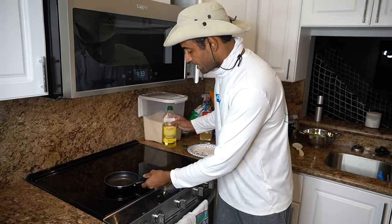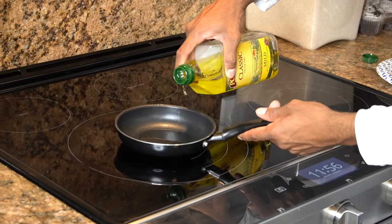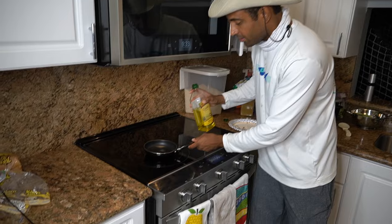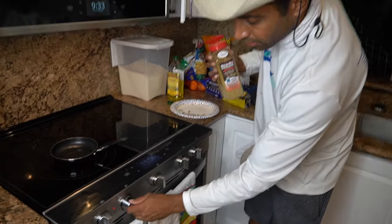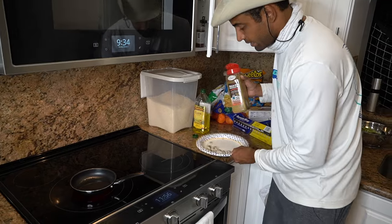So go ahead, throw this little tiny guy. A little bit of olive oil, just like that, just enough to get around the pan. And I'm actually gonna season these guys while they're alive. I'm gonna go ahead and get this going on medium heat, and check this out.